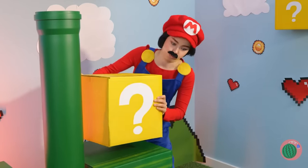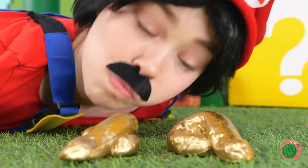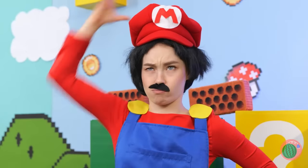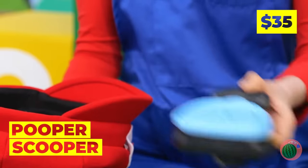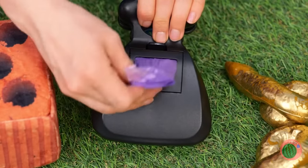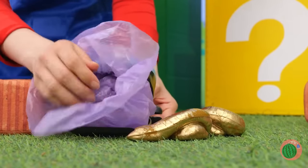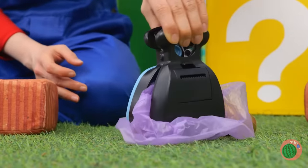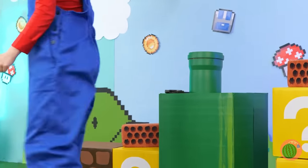Is there any gold around here? Well, that answers that. Yeah, I wouldn't get too close. TP, maybe? Aha! A pooper scooper! Oh, it even comes with bags! Seems simple enough. Scoop it up. And put it where it belongs.